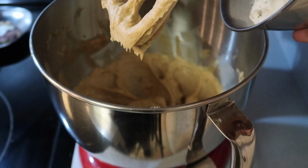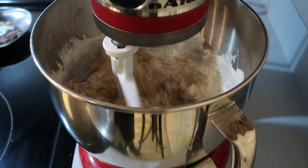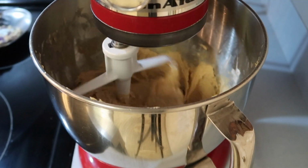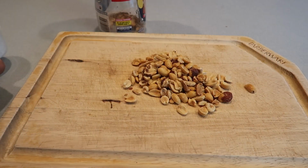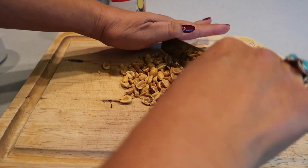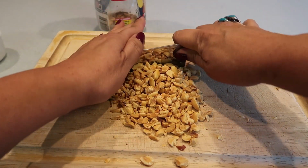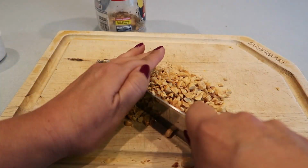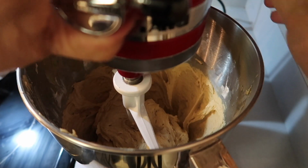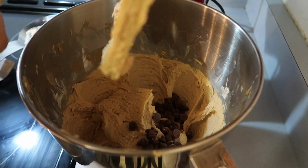Up next is to add your flour into the mixture. As that was mixing, I took a half a cup of slightly salted Planters peanuts and I coarsely chopped those so that I can add that next to the mixture. Now it's the star of the show moment. Just kidding. Stir in your chocolate chips and peanuts to the dough.